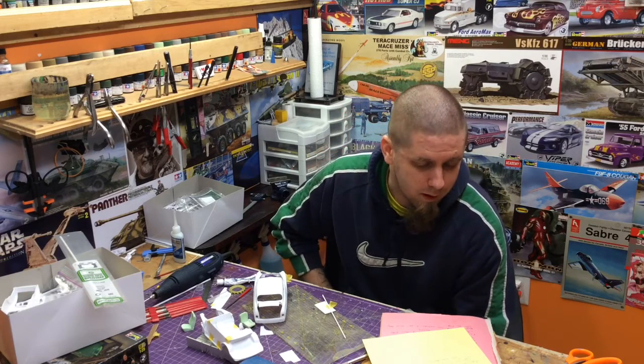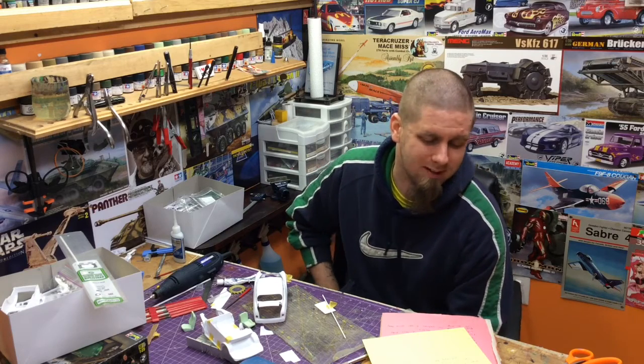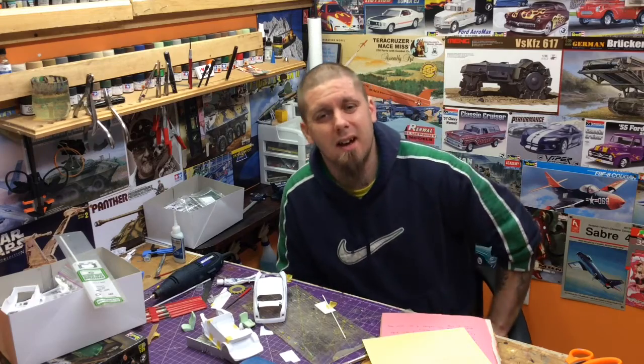Also, Replicon 28 going March 25th in Long Island, New York. This is going to be hosted by the Long Island Scale Model Society. Guys, looks like two really killer shows that you need to go check out. If you're in the area, give them support.